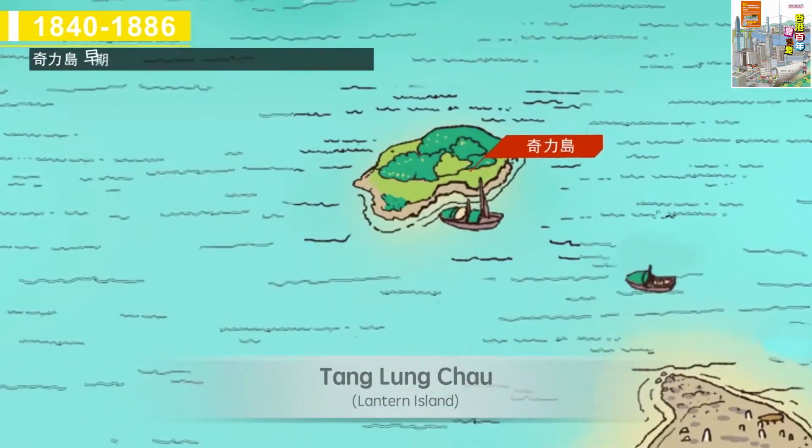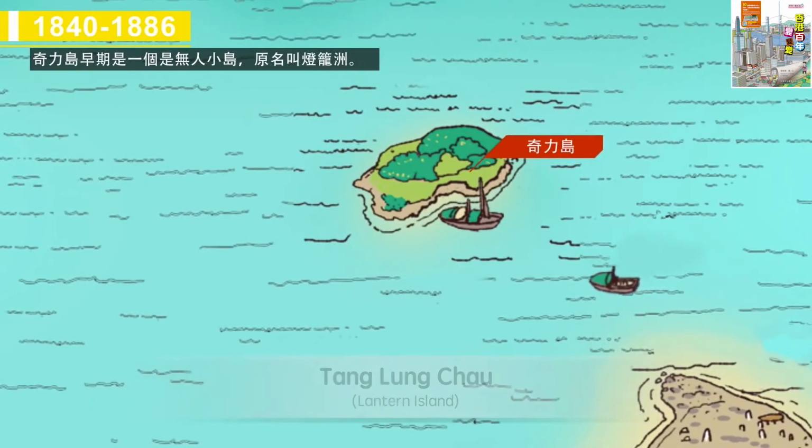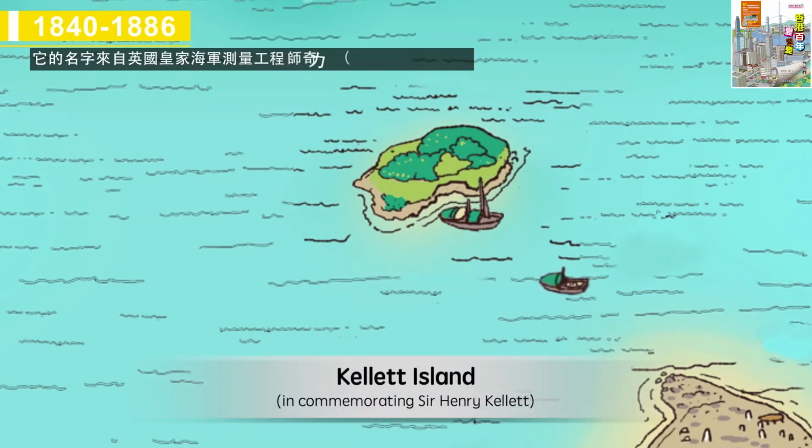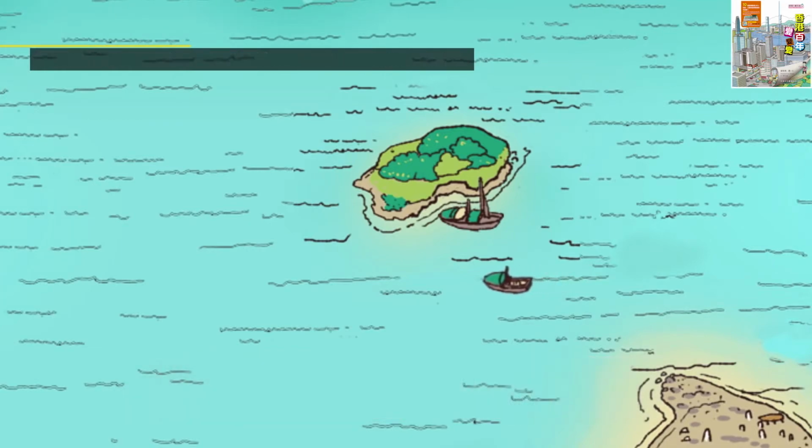Check out this little island. It's called Tang Lung Chau, meaning Lantern Island in Chinese. The British later named it after a Navy officer, and it's called Kellet Island. Pay attention to the changes of this island over the years.